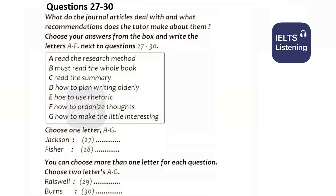Okay, Fisher, got that. And if you have time, the one by Risewell says very relevant things. It teaches how to title your articles and make them appealing. You should finish the whole book. Okay. Now, the one by Burns, if I were you, I wouldn't bother with the whole passage. Just read the conclusion, which summarises the use of rhetoric. Oh, now I understand. Thank you very much.